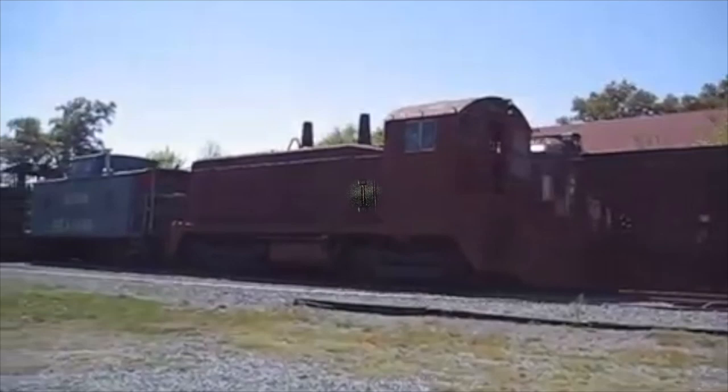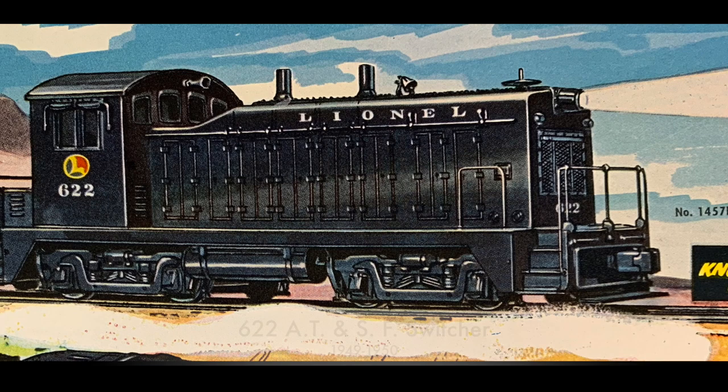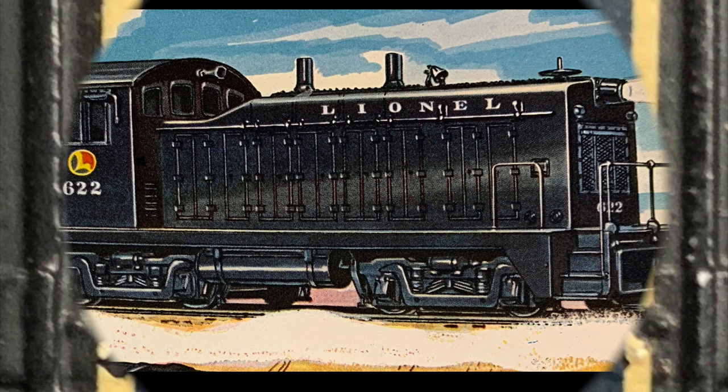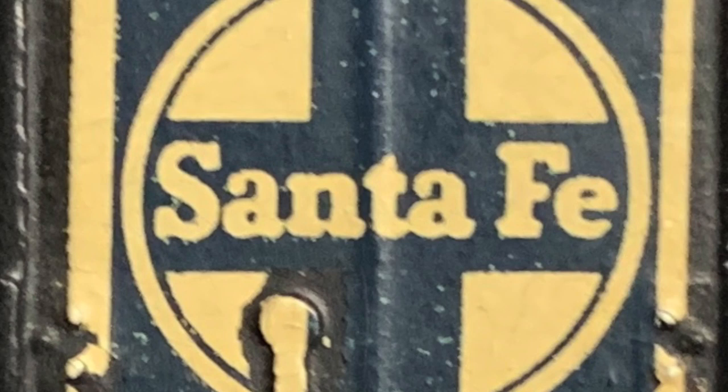The 622 and the 027 version, the 622-0, which I will show you later, were the first NW2 switchers. In the 1949 catalogue, it was lettered Lionel, but it was always produced with the AT and SF markings for the Atchison, Topeka and Santa Fe Railway. It was loaded with features, more than many models which followed later, such as handrails, radio antenna, and a horn.